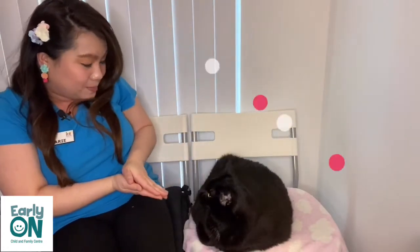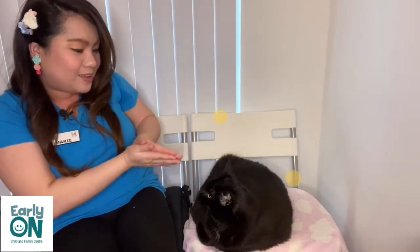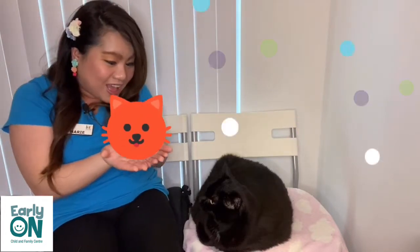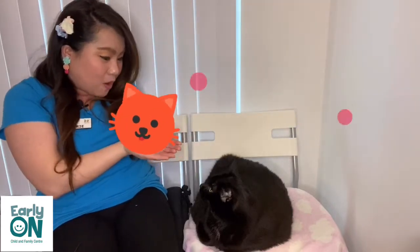So now let's hold our book this way and let's see what kind of things are inside the book. Luna, do you want to see what's inside the book? Okay, ready? Da-da-da-da, ta-da-da-da. Whoa! Luna, it's an orange cat. Wow! Let's close the book. Whoops! Close the book. Okay.